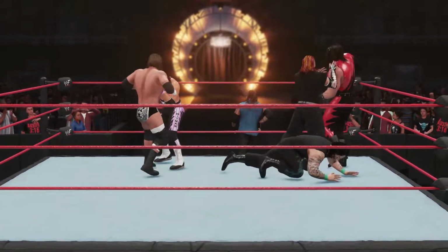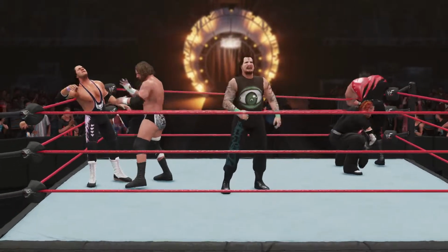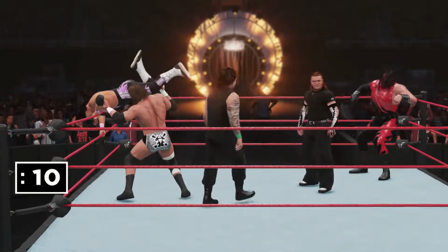For Kane, the power of the Tombstone will end a match, but it only begins there. Kane wants to use the Tombstone to end a superstar's career and send them straight to the fiery pits of hell. Kane's incredible power.